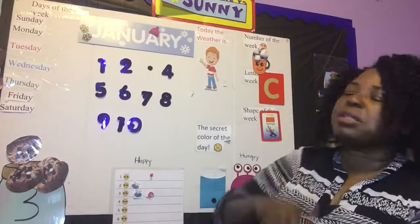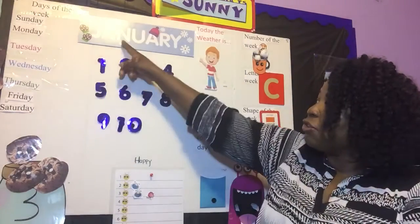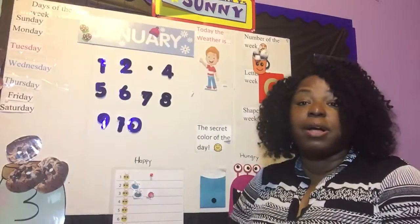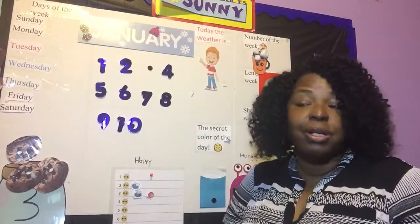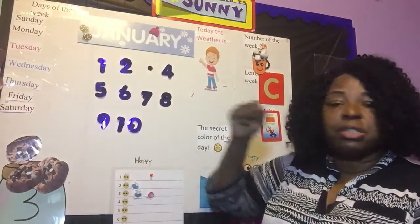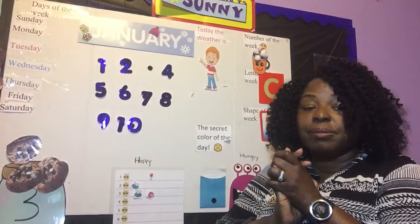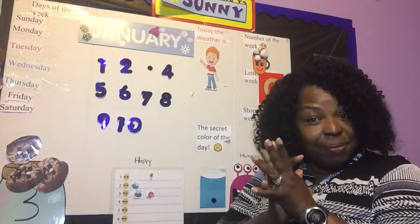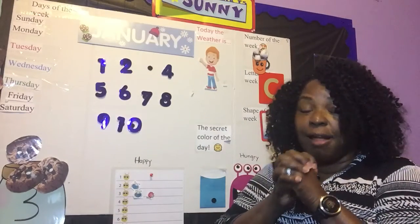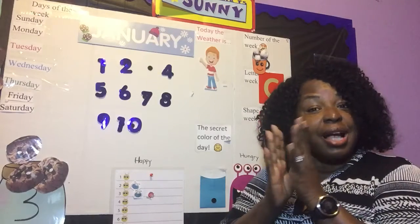So Mr. Carter's sitting up here with no jacket on. And this is the month of January when it's nice and cold. And today is cold, guys. So can you go to the window and touch the window? And let me know if it's cold, or just look outside and see if you see the sun. I'll wait. Okay, you back? All right. Is it cold outside or is it hot? You see the sun? Good job.